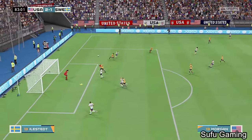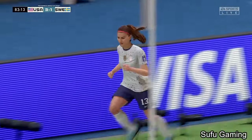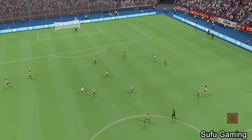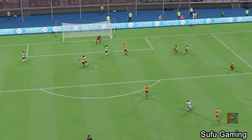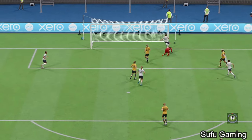This could be it. And now she scored not once, but twice. Thoroughly enjoying herself out there. Well, here's the replay, and it all starts off with that cross into the box, just begging for a teammate to get on the end of it. And it's a comfortable finish in the end, which is made to look so easy. It's a lovely goal.